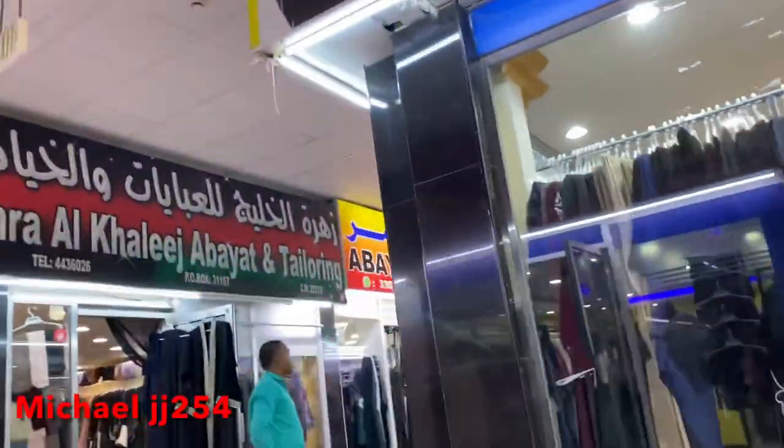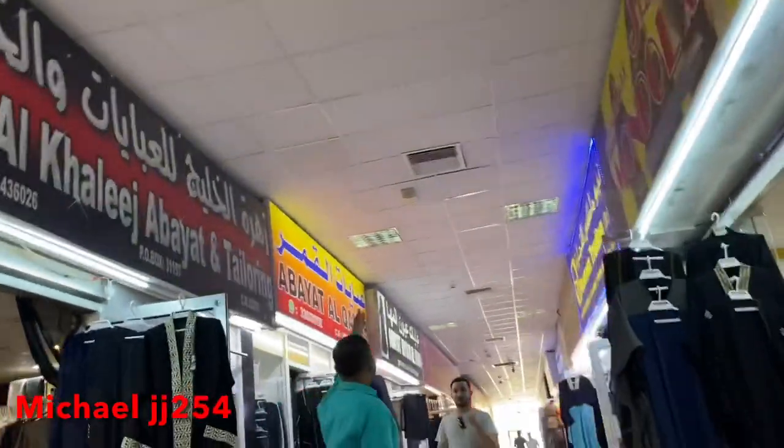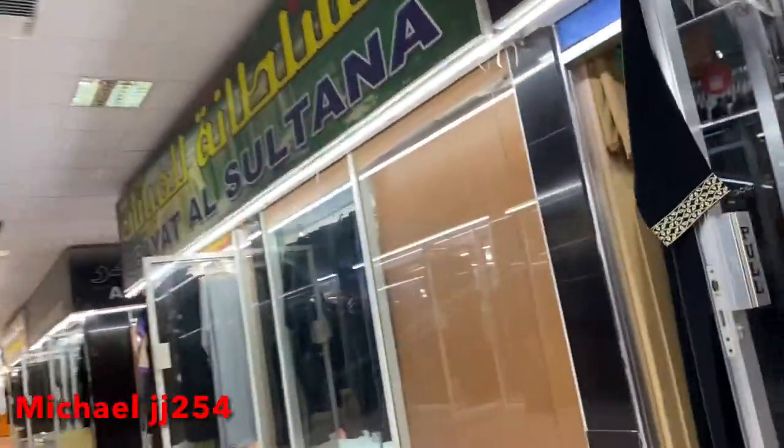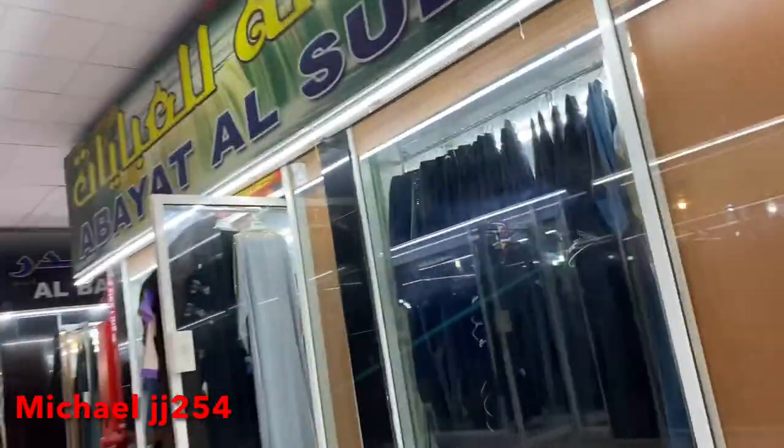See, they have a lot of shops around over here. Many, many shops, different clothes. Official, like clothes, official suits. You know, buy it here.